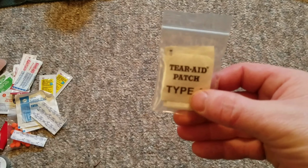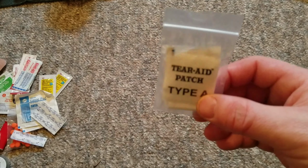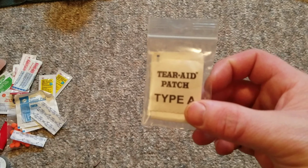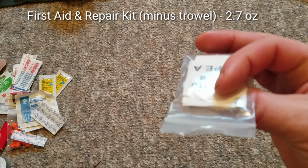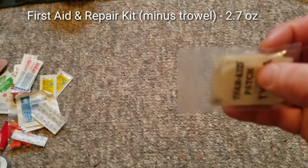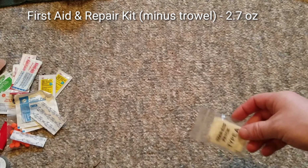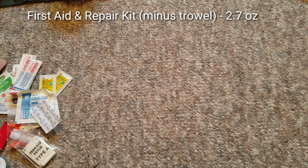And this is just a Thermarest patch kit. It just has 2 clear patches. I don't actually have a sleeping pad, or I will through the Smokies, but not normally. But this is just a patch, anything like nylon that I have. It also has 2 like glue blobs between 2 papers that might come in handy, but we'll see. I'll also have duct tape on my trekking pole. That'll be mainly what I'm using to patch stuff.